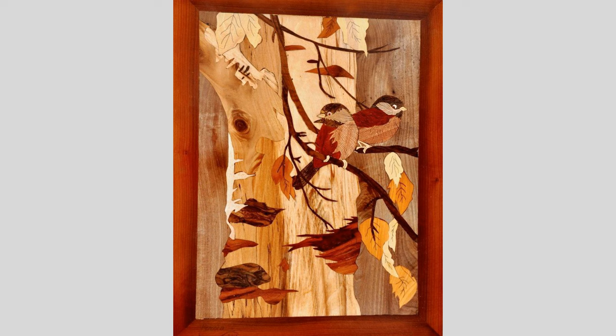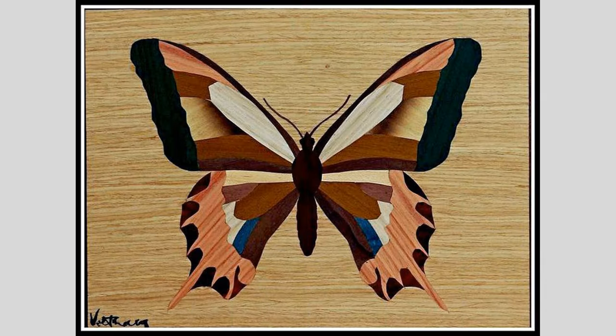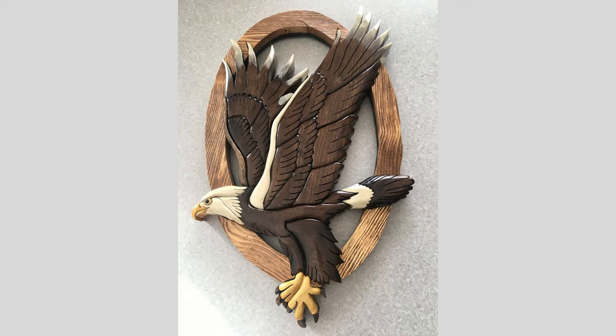Introducing the artists. First off, let me introduce you to the talented artists behind these masterpieces. Each piece is carefully crafted by skilled artisans who pour their passion and creativity into every detail. Their dedication to their craft shines through in each and every piece they create.